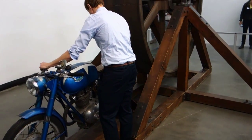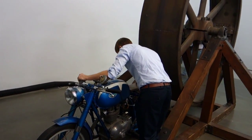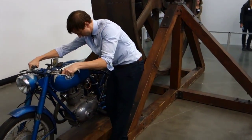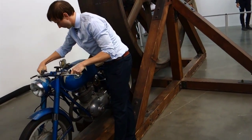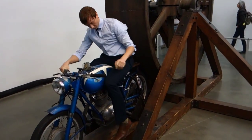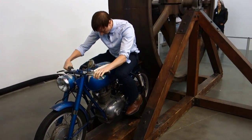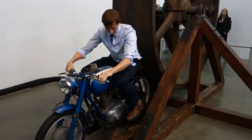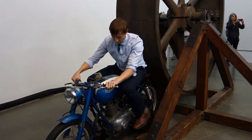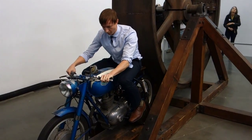I was just talking to one of the docents here, and they were saying that they've got to start the process of engaging this wheel very slowly. Uh-oh. Oh, now we're getting dangerous. All right, lean all the way forward. All right, put it into gear. Open the clutch.